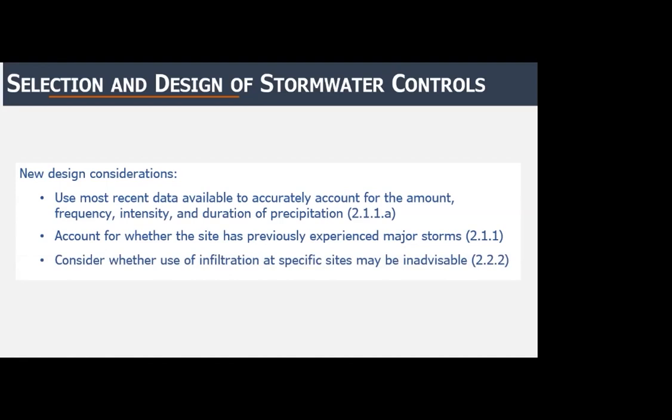We also encourage people to infiltrate stormwater on the site, but there will be specific sites where this is inadvisable. And we're flagging this as a consideration for people if there are specific contaminant concerns or the underlying soil or rock strata is just not appropriate for infiltration, because it's not going to infiltrate as we think of infiltration. You can think of things like proximity to drinking water aquifers or highly conductive geological structures like karst, or a hazardous waste site.